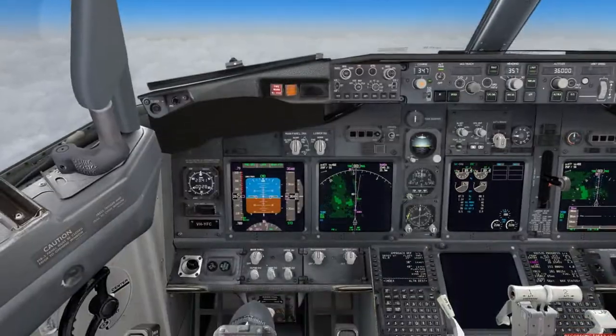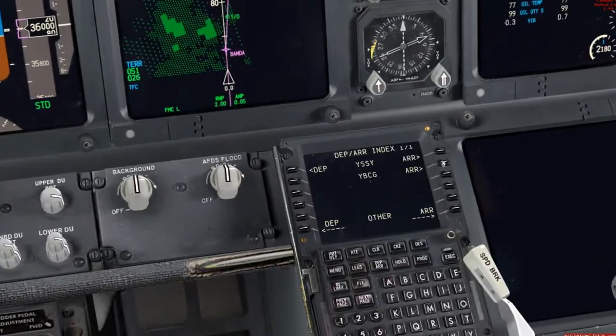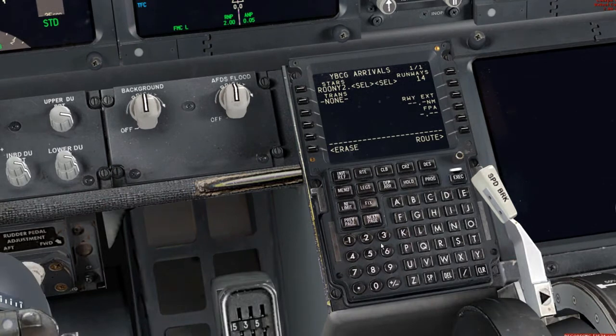So it's information golf, QNH 1014, and 6,000 meter visibility. Visual approach, runway 14. Bit of a challenge. Let's do it. So it'll be Runway 14, and 14 with an extension of about 2 nautical miles.